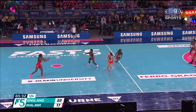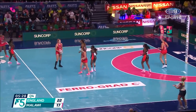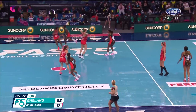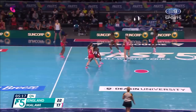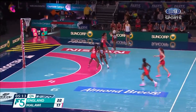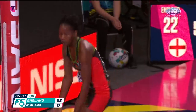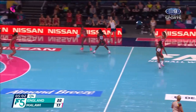Gibson, all the way back, finds Amy Carter, connects with Fisher. Step is the call, not the one she would want, that's for sure. So a turnover for Malawi here. Chimalero back with Mukumbo. Patient, working the ball through. Malawi always there, always offering. Oh, Guscott did exceptionally well, and Fuller, one of the strongest holds in the game.